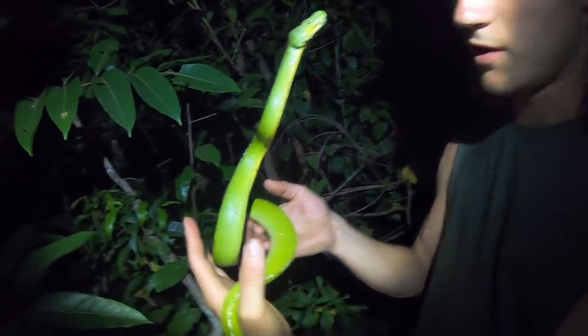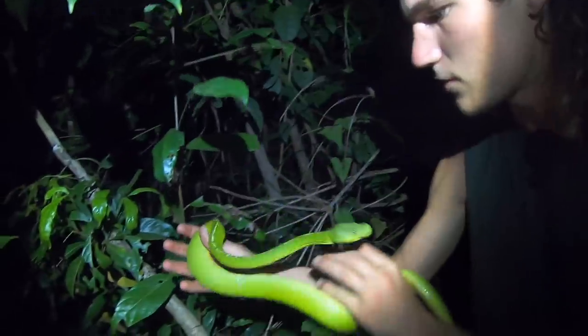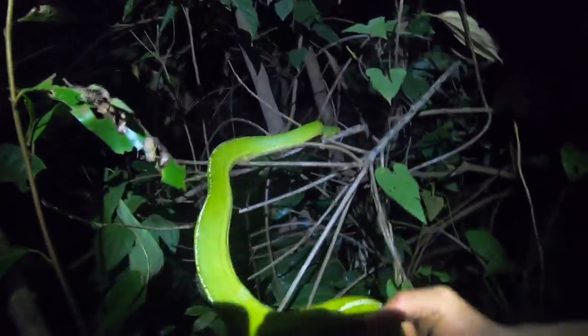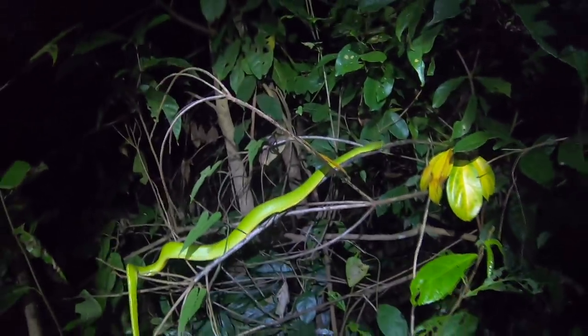Gonna let this beautiful snake go now. We're gonna get back on the road, hopefully find some more, and hopefully find some other species. Straight back. Off you go, mate. What an experience.